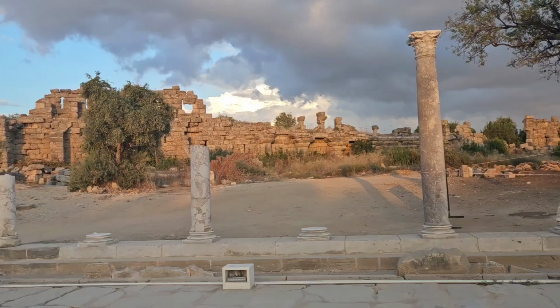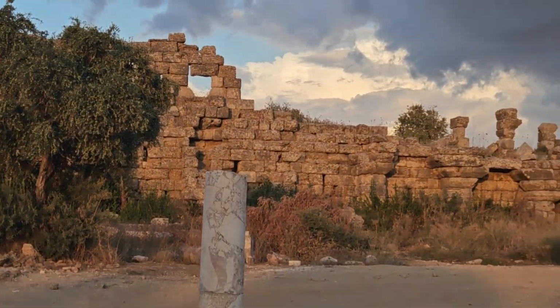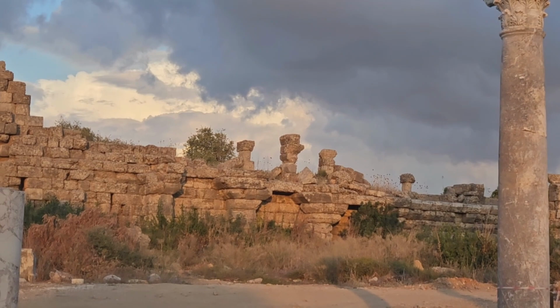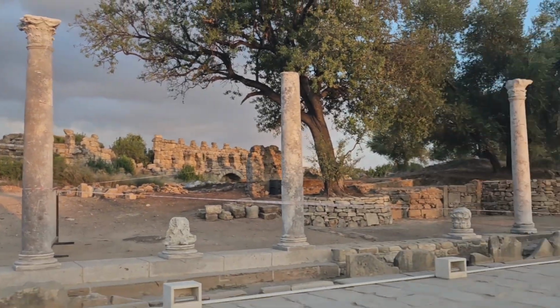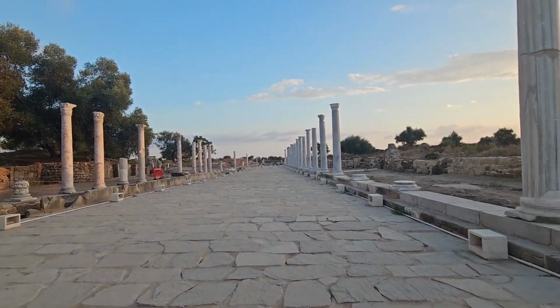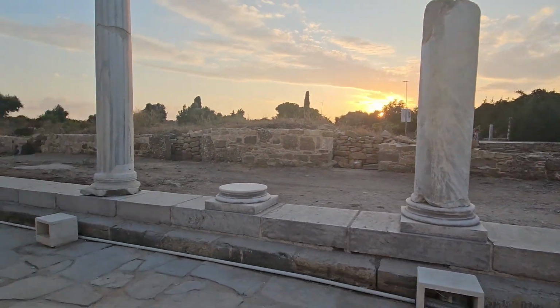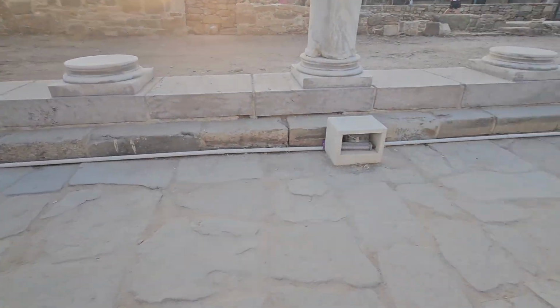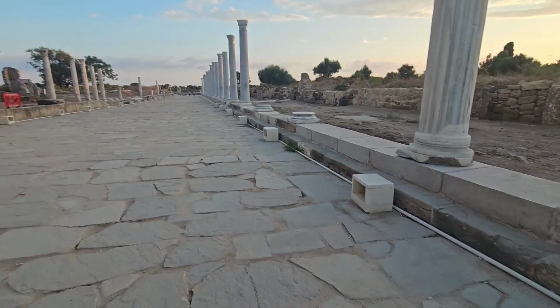So this is just on my doorstep, about 15 minutes away. I've never actually visited it in the daytime. It's Seagate Old Town. Electric. Ancient electric box.